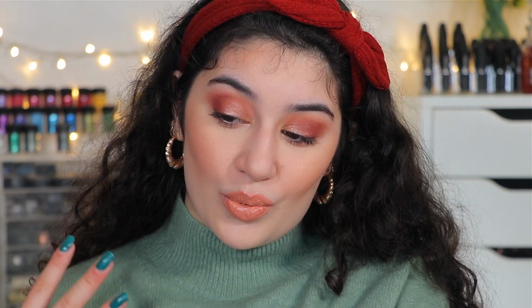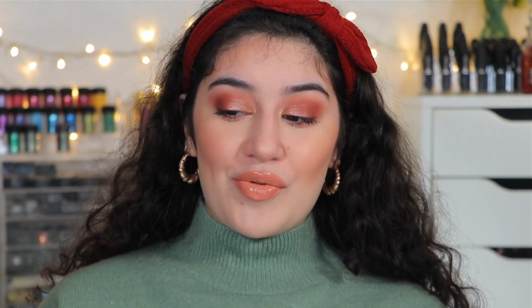I'm loving it because it matches perfectly with my top as well. It just complements really nicely. And it's just a really, really pretty neutral look that you can wear all year round. And I don't know, I'm just loving it. I'm definitely vibing with it.